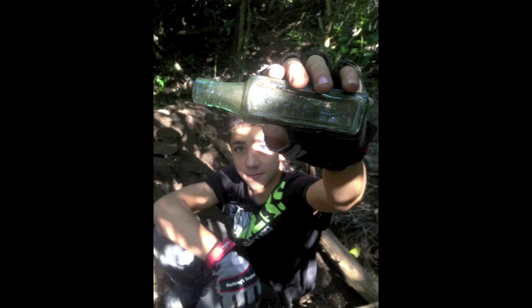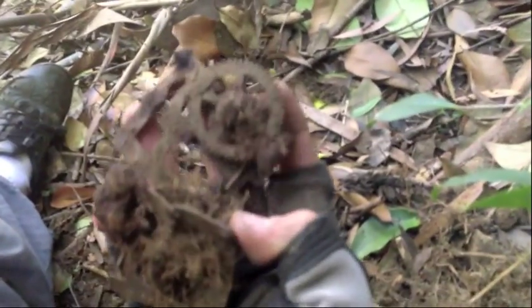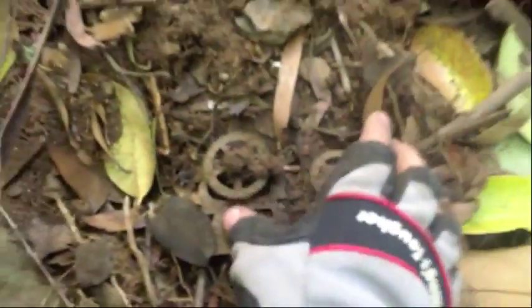Alright, Sam just found this cool probably moving clock part. Cool, it just fell in two. Oh no, it was originally in here. Nice find, Sam.